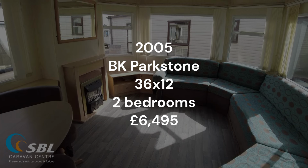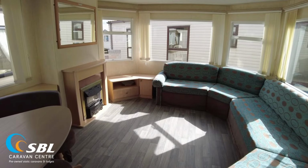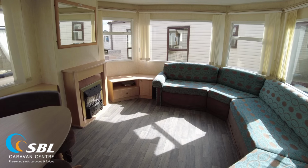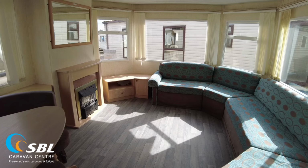It's a 36 by 12 2-bed. It's priced at £6,495. It's got single glazing, although we can fit double glazing for around £1,500, as I say, most of the time. I'm going to give you a quick look around, show the layout and the condition, so let's get on.